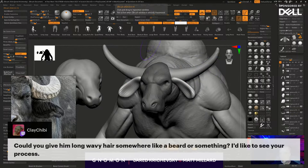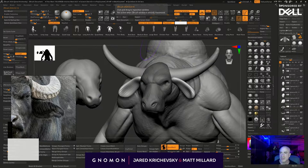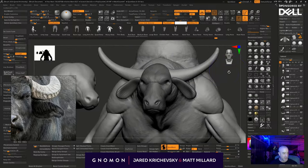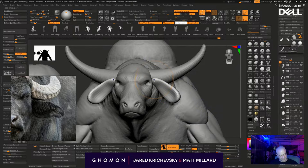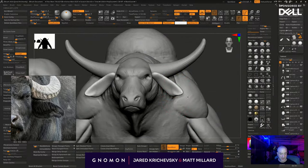Could you give him long, wavy hair, like a beard or something? Yeah, I could do that. It's too soon to do that because I like to have all the structure in place. And then once that's all in, hair is going to be like the last thing that comes out. But yeah, I'm thinking patchy kind of nastiness there.